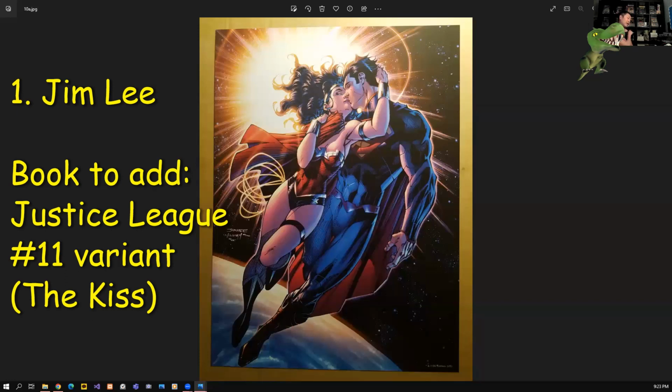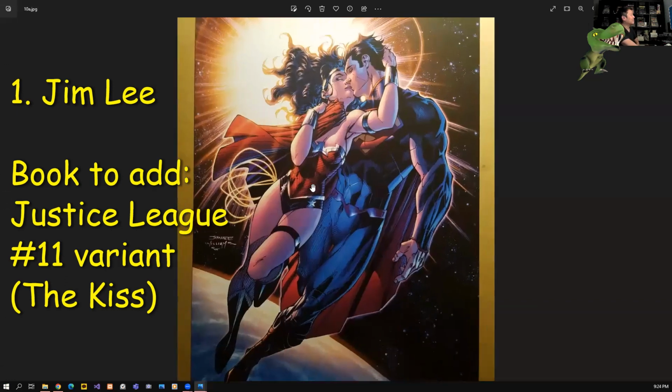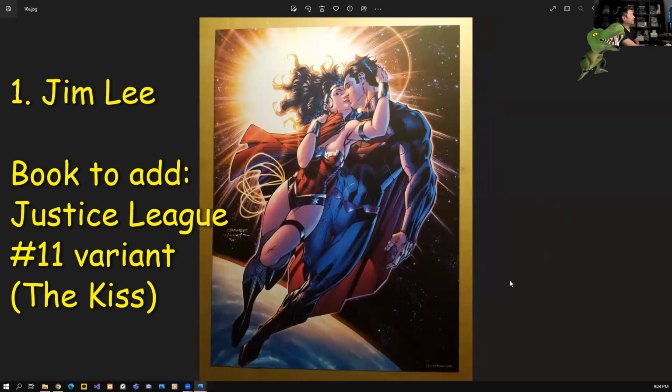So I guess I'm trying to keep it out of my mind and just move forward. It's a missed opportunity. Let's just not dwell on it. But definitely, I want to pick up this book now. I've always loved this cover, and yeah, would love to have a copy.